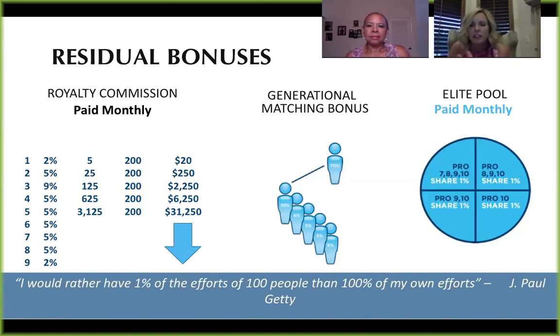So you're getting roughly 5% of the volume that's going through your group, through the royalty commission. Again, there's multiple ways to get paid. Get with the person that invited you, and we can give you more information on that. I'll touch on one last way, the elite bonus pool. What the company does is the company goes for 1 through 10, and it's based on how much product you have moving through your organization.